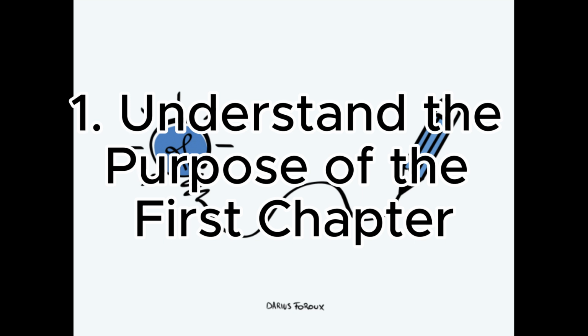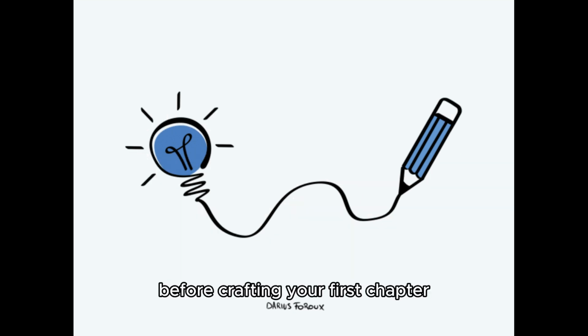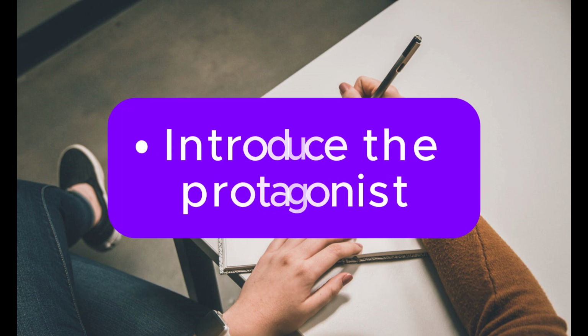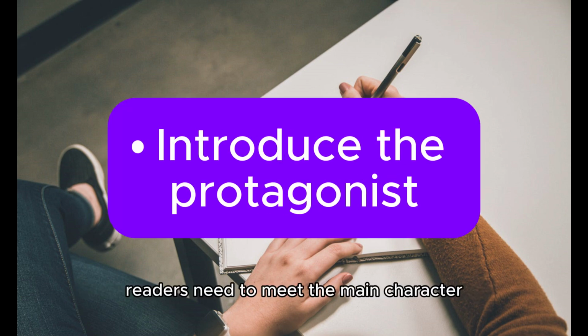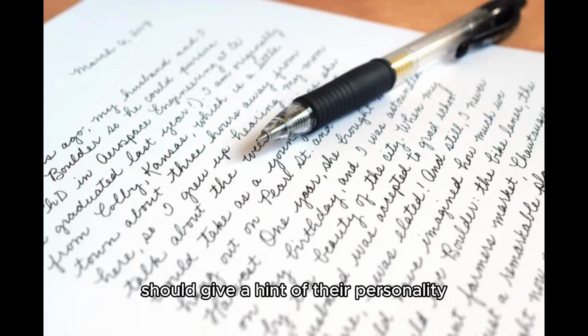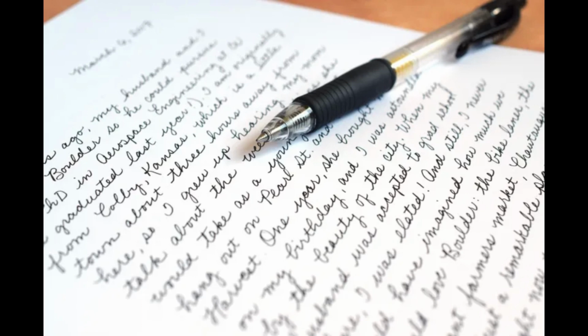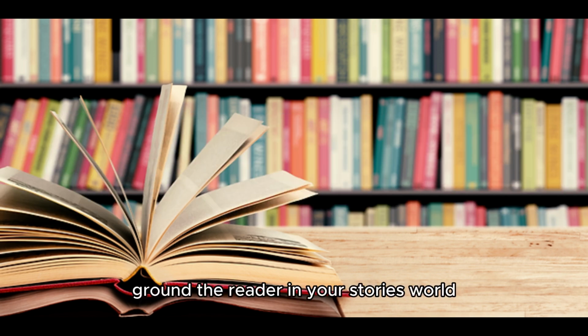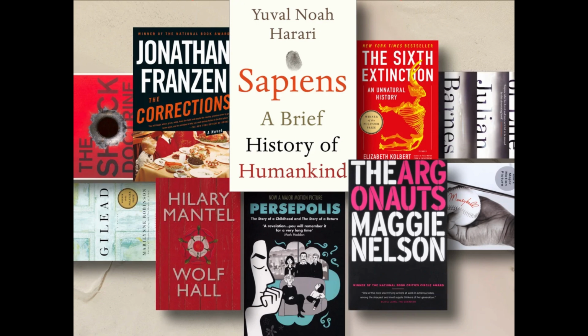1. Understand the purpose of the first chapter. Before crafting your first chapter, it's crucial to understand what it needs to accomplish. Introduce the protagonist. Readers need to meet the main character or someone central to the story. This introduction should give a hint of their personality, desires, and conflicts. Establish the setting. Provide just enough details to ground the reader in your story's world without overwhelming them with information.